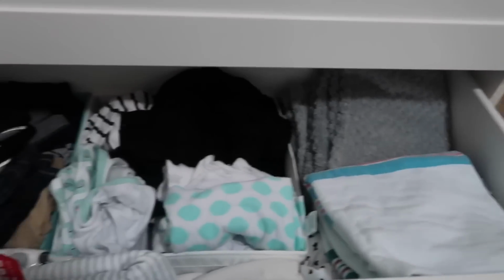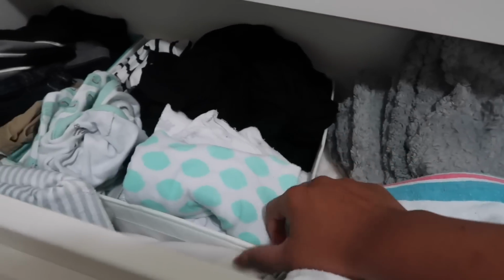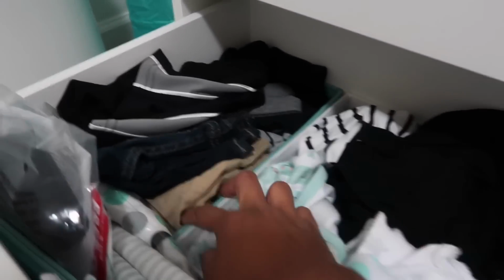And trust me, the dividers help. It makes so much more space in the drawers. Okay, so this is the last drawer. In this drawer, basically, I do have some dividers in here. I only have 2 though. So I have one big square one and then one rectangle one over here.